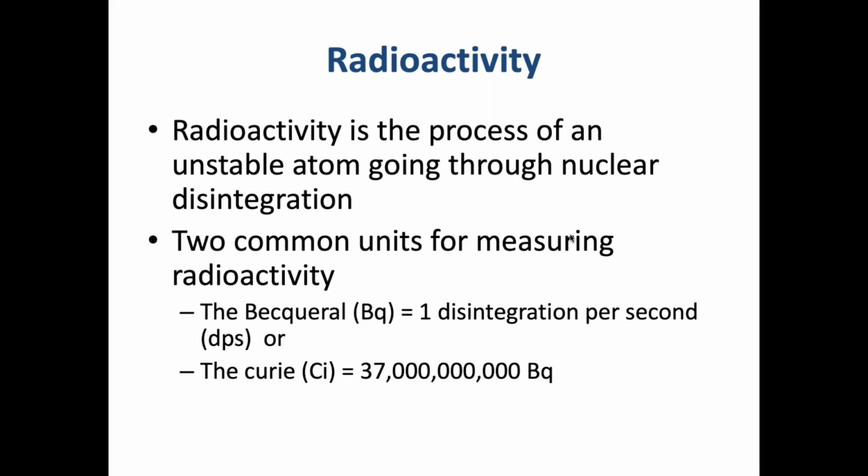In other words, every time you get a release, right, a change in the atom, a release of a particle, a disintegration, a molecule breaking up and releasing energy or whatever, every time that happens, it could be a photon, it could be an electron, it could be a neutron, it could be an alpha particle. That's why this is so imprecise. In terms of describing an exposure with this, it really doesn't make much sense, right?